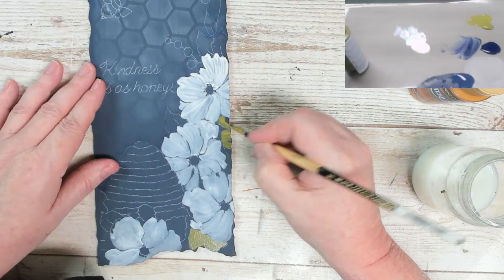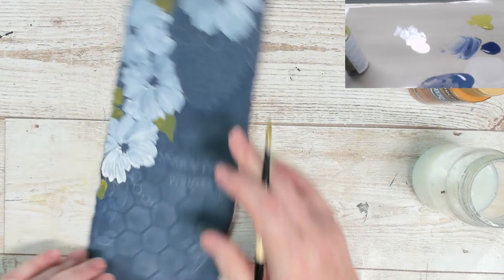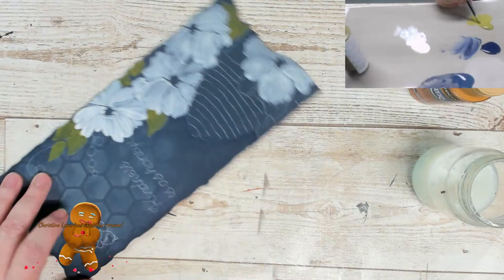I love antique green. I just think it's such a lush green. It works so well with so many other things too, which is nice. And again, we're letting that blue do some of the work for us. So, yep, one coat, antique green.